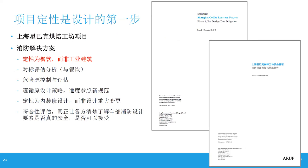So we studied its technique, the pressure, the gas pressure, and also the separation methods and the process of production. The gas pressure that it uses is actually quite low. So eventually we identified it as a restaurant building. So I'm raising this example to share with you the idea that at the beginning stage, it is highly important to identify the nature of the building, followed by design and assessment.